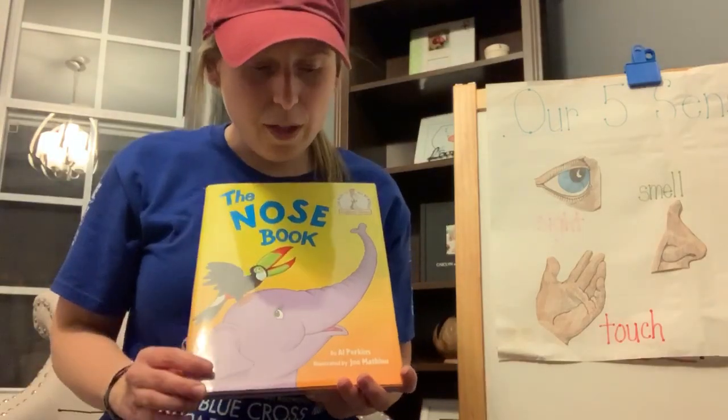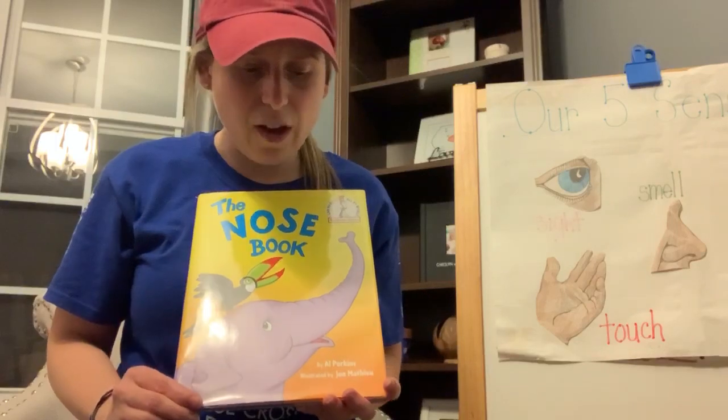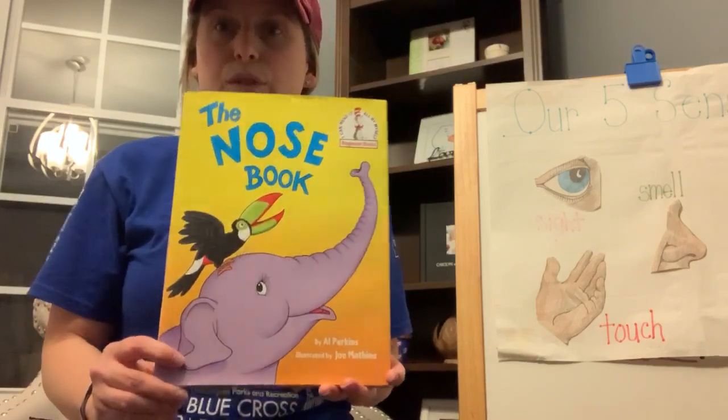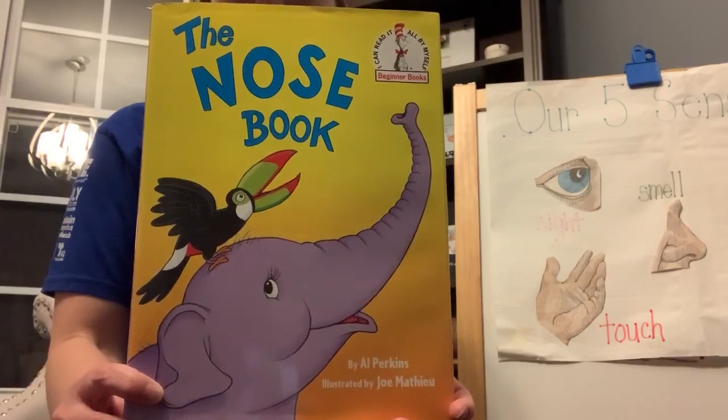The Nose Book by Al Perkins. He wrote the story. He's the author. Illustrated by Joe Matthew. He is the person that drew the beautiful pictures. Take a look at the front cover of the book.